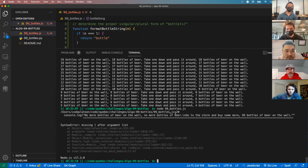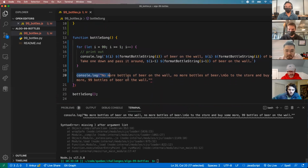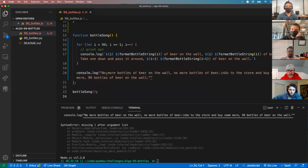Most of the time, it'll give you a line message or a line to look at. So it looks like JS line 20. So it's pointing me to my 20th line. So let's take a look at that. All right, so this is line 20 right here. And it's highlighting this and saying missing parentheses after argument list. So looks like I've forgotten my closing parentheses. Again, it's my goof there. So I can add a closing parentheses here.